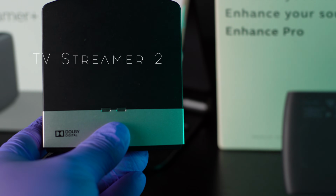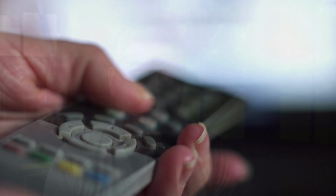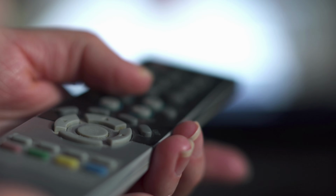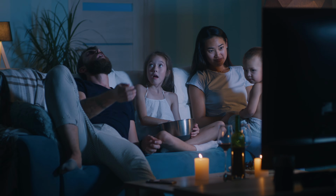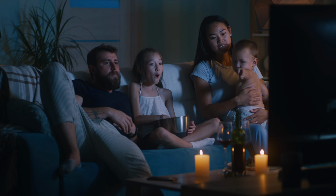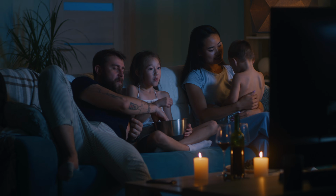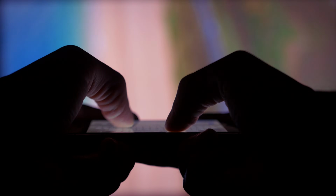Now, you guys might be wondering, do I even need this TV Streamer Plus? Well, here's the deal. What this device does is it will stream the TV audio directly to your hearing aids. So for all you folks out there that have trouble understanding the dialogue when you're watching TV, this thing can really help you out. Now, we can all hear the TV just fine, but for some reason, it's just very hard to understand the dialogue when people are actually talking.